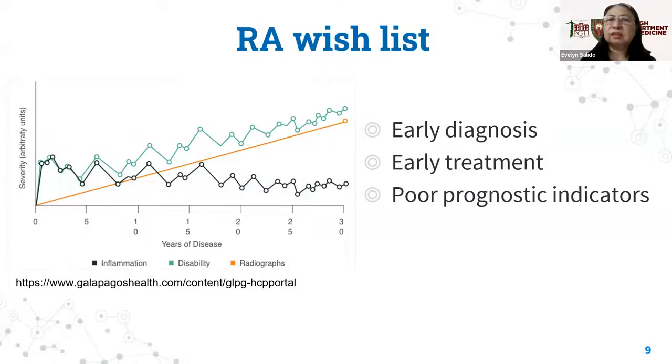So as a doctor, we know that there is inflammation in rheumatoid arthritis. So if you follow the graph at the left side and you look at a span of 30 years of disease from left to right, so that's long duration of disease, if you look at the black line, that refers to inflammation. So no matter how long the disease has been going on, in a patient who is untreated, we see that inflammation persists. Hindi siya nawawala, hindi siya nagbe-burn out, even if the disease is long-standing.